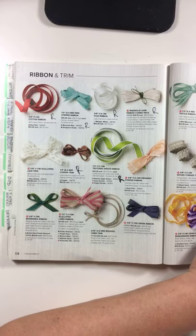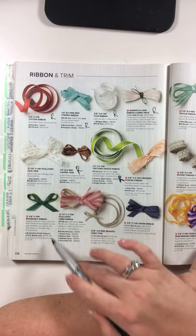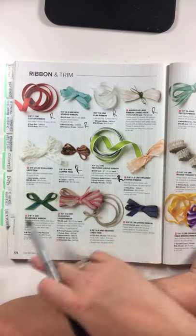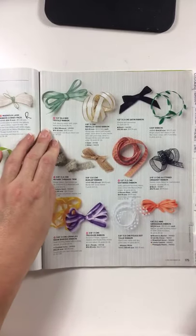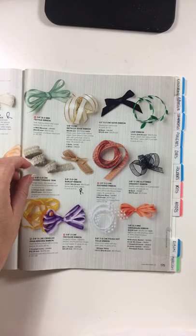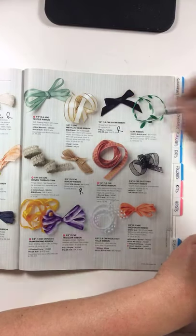The burlap ribbon. Hold on, is that that? Nope, that's the next page. So the scallop one continues. Oh, the demon does continue. The scalloped, this one, the organdy, that one, and that one. Let's see. On page 175, the burlap ribbon retires. Oh, I'm lost. Basic black satin ribbon retires.